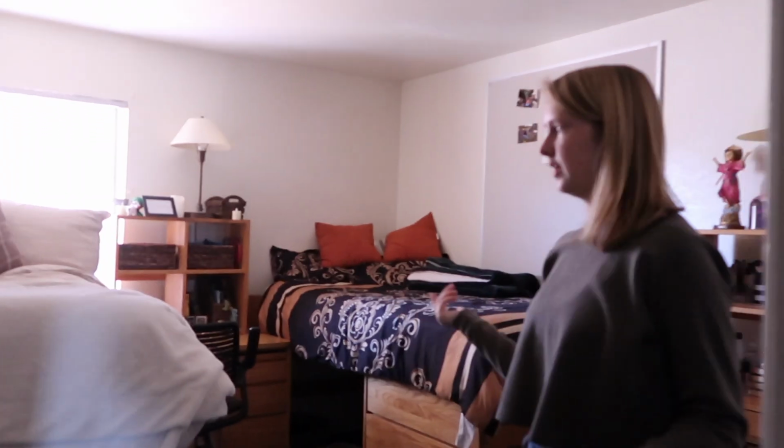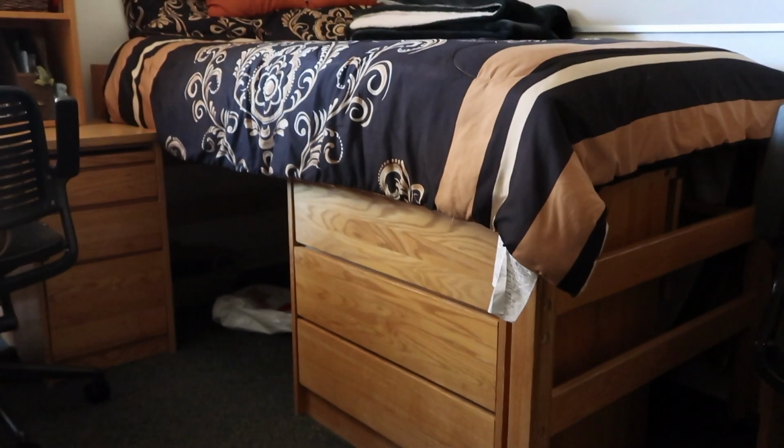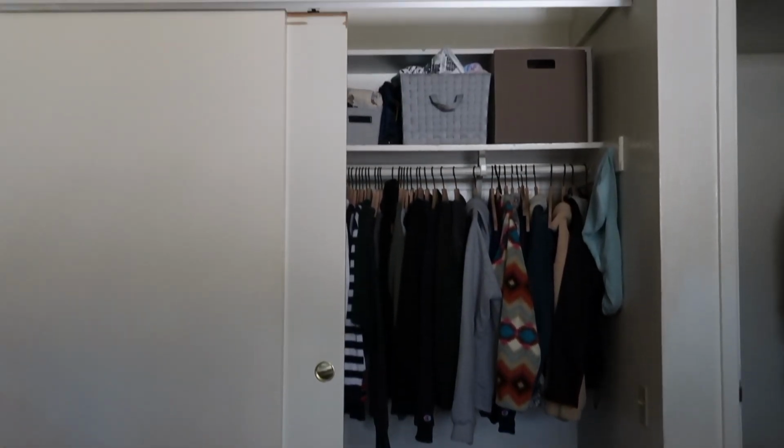So this is actually another one of my suite mates' bedrooms. As you can see, it's a little bit bigger than ours is. They have both of their beds just in the normal configuration, and then they just have a closet right here. So this is just another one of the bedrooms in a 6-person suite.